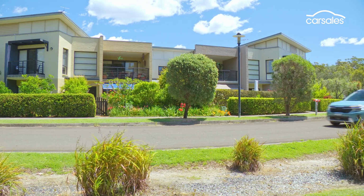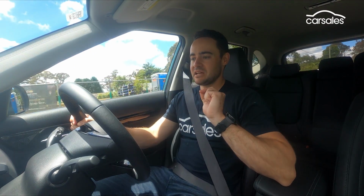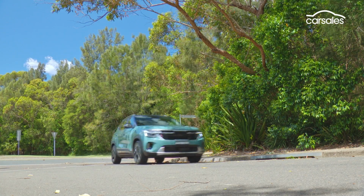And then every time you go over that posted speed limit by even 1 kilometre an hour, which is very easy to do when speed limits are changing all the time, it will constantly chime at you as well. And the only way to really get rid of it is to turn it off. There's no sort of parameters to play with. It's just on all the time, and I've found it really, really distracting.